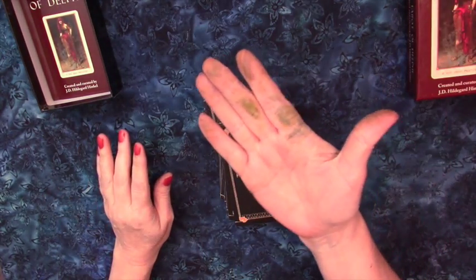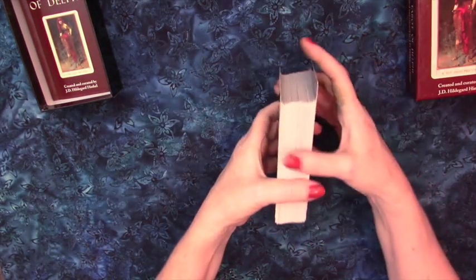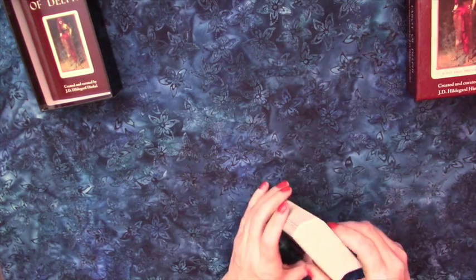Now you can see my hands are all dyed blue and green. It's pretty dry. It's not going to come off on my cards. These edges I am going to be doing in antique linen to match this, but I will do that after I'm done with these.